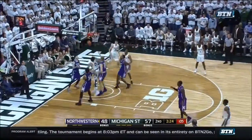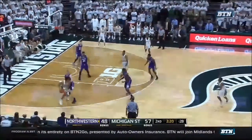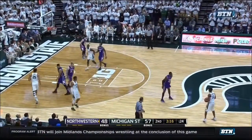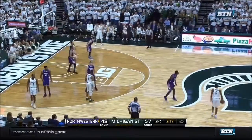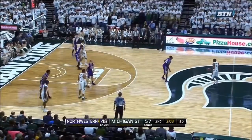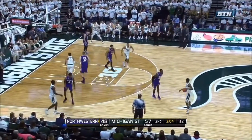Cassius Winston inside to Goins. He had it blocked by Taphorn, but he got it back. Boy, Tap showing some hops. They reset the shot clock, but I don't know that they should have. That never hit the rim, did it? I didn't see it hit the rim, and the Northwestern bench is asking the same question right now. Well, I think it might have nicked the rim.